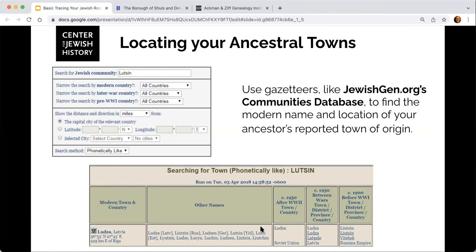So it should work. That database includes any town that had a Jewish community of at least 100 people. So you still may not find a town in the community database if there was no Jewish community at any time larger than 100 people. But then JewishGen gives you the option to search the general gazetteer as well. So, you have a follow-up question?